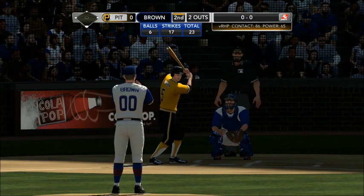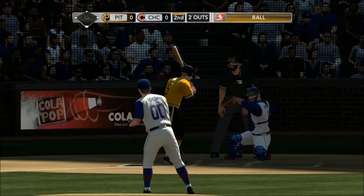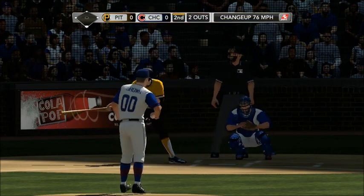Two outs and nobody on. Ball, a little low. Got it in the dirt, but he held on.